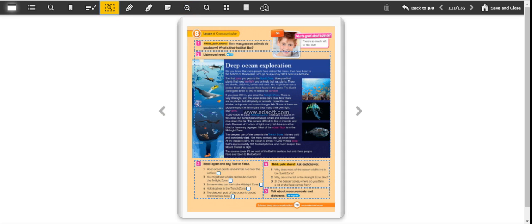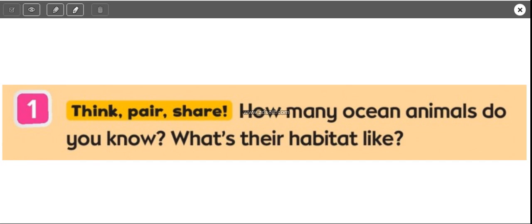Now, before we start, let's read this part. Number 1. Think, pair, share. How many ocean animals do you know? What's their habitat like? A question, boys, at the beginning we like to activate our memory. It's brainstorming. How many ocean animals do you know? What's their habitat like? Do you know any animals from the ocean?